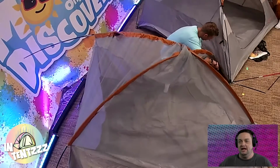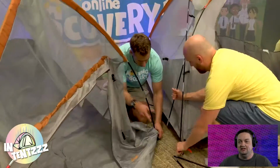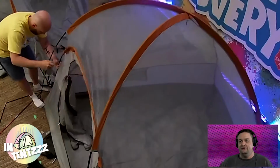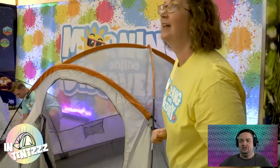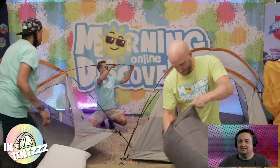All right, Brittany and Daniel have successfully connected three of the pole ends, but they still need to get that fourth one connected. Oh, and Team Josh is falling apart right in front of our very eyes. Here we go. He's moving it over, getting some room. Leslie's trying to get down there, but she is struggling. They are trying to do their best to pull this together.